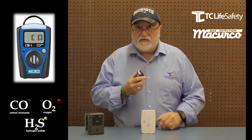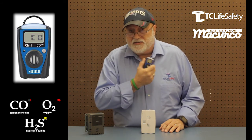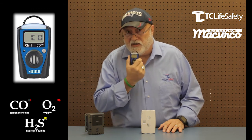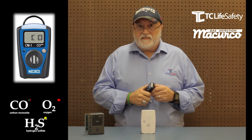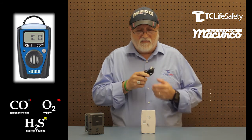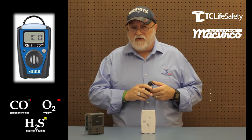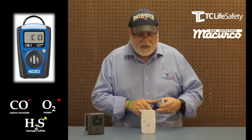If you're a fire alarm technician and you have to go into a building that just had a carbon monoxide alarm, you want to make sure that it's not still there. The O2 sensor, again, too little or too much, it'll warn you either way. And hydrogen sulfide, if you're a plumber, or you work at a facility where you're treating waste products, it's not a bad idea to have one on your body.